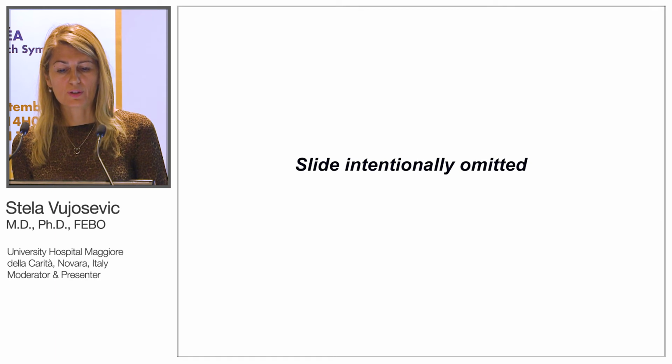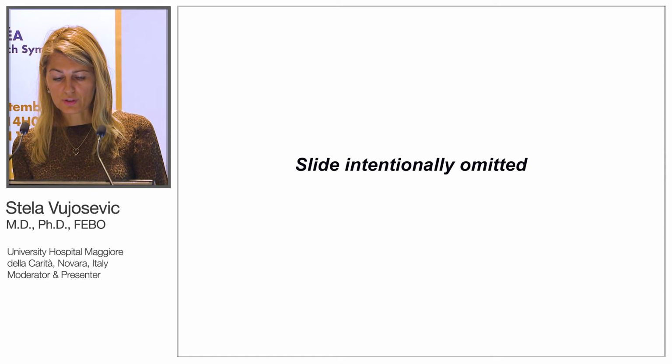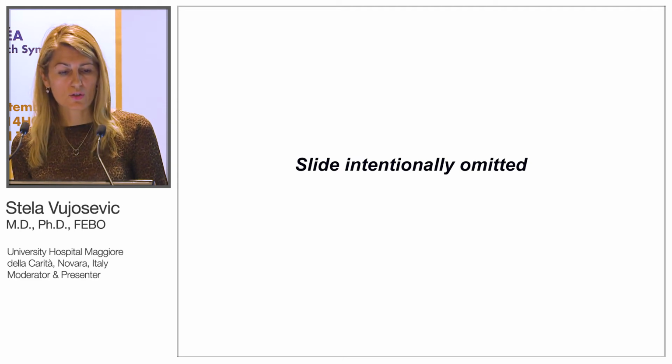This is the patient before the treatment, so you can see the center-involving diabetic macular edema. You can see visual acuity, 75 letters ETDRS. This is 3 months after the treatment, already a progressive decrease in retinal thickness, and also an increase of 5 letters in the ETDRS score.